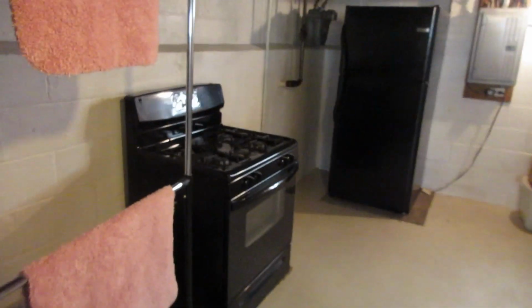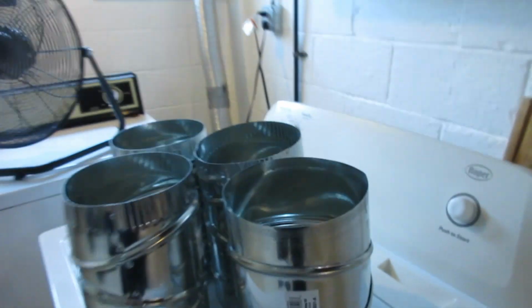This should be the last day on this furnace. I'm going to tie this in and get this duct run. Got to go to a different Lowe's and get these. And let's get started now.